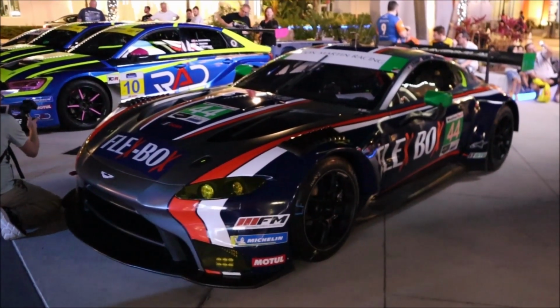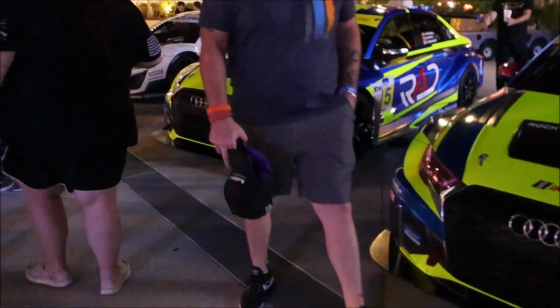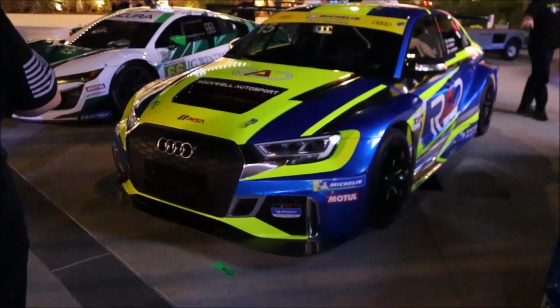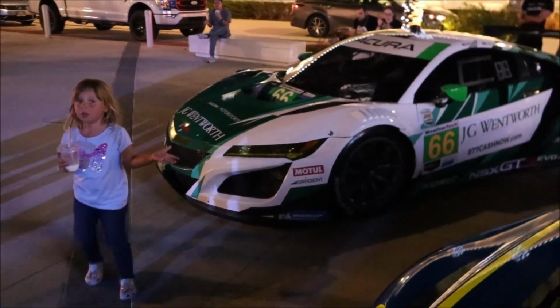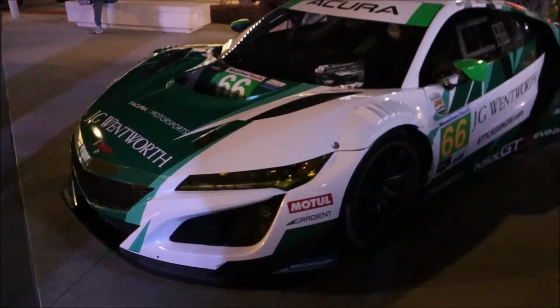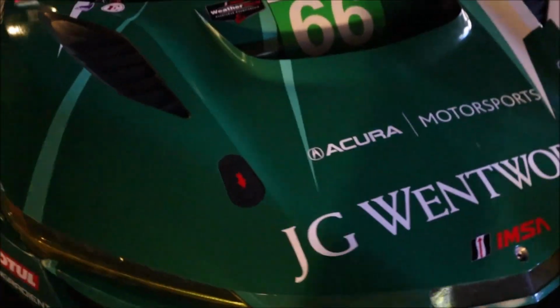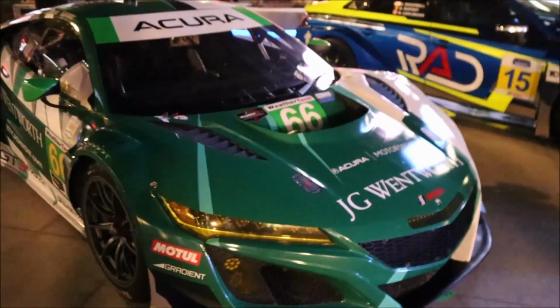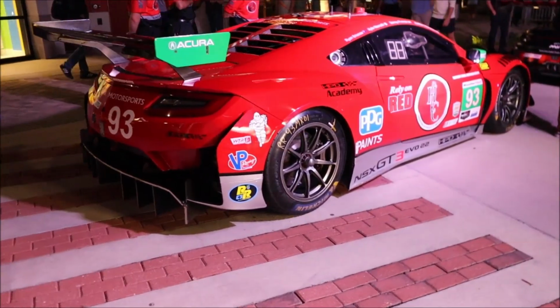We got Aston Martin here, GTD. Looks beautiful. I mean, it's an Aston Martin, why wouldn't it? Acura, TCR. And then you can guess, the next one is also Acura TCR. And then we have the NSX right here, which is HPD. I like the livery of this with the quarter white and three-quarters green. Looks really cool. All right, so Acura came correct. Love this one.